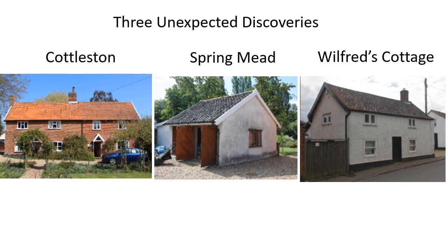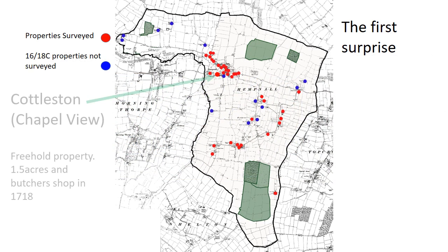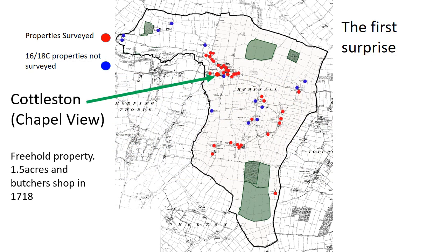On the face of it, these buildings present as 2 19th century cottages and a garage. The red dots here show the 16th to 18th century properties we were invited to survey for this project, and those in blue were those we did not manage to see inside.